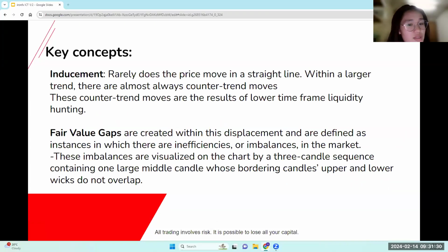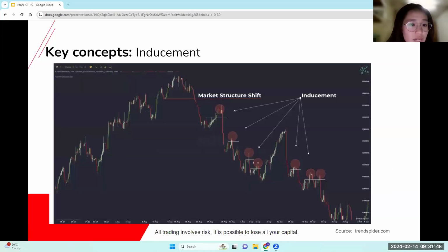Okay, next let's look at inducement. Rarely does the price ever move in a straight line. So within a larger trend, there are almost always counter trend moves. These counter trend moves are the results of lower time frame liquidity hunting. So let's look at the example here.